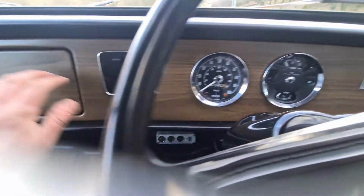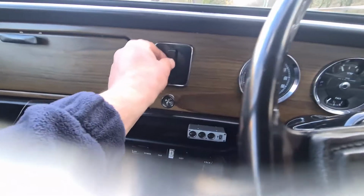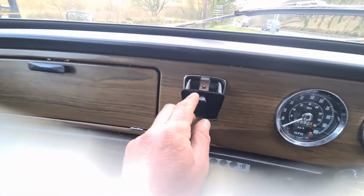I think the dashboard's actually made of metal. It certainly sounds like it. What's that? What does that do there? Oh, it's an ashtray, of course.